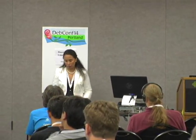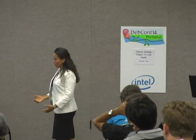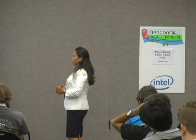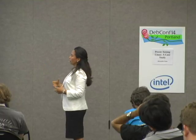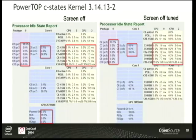So a lot of you use PowerTop, and in the different forums I found, and even in the mailing list, I hear people say they don't know what these numbers mean and how to use and analyze this data. So we're going to go a little bit into the data that you see on PowerTop, and also I'm going to tell you how this computer did with the out-of-the-box kernel and with the screen off.